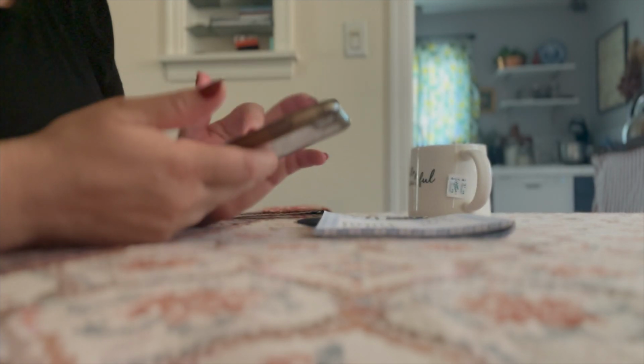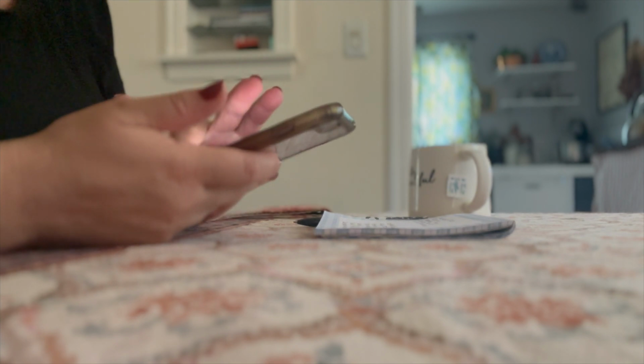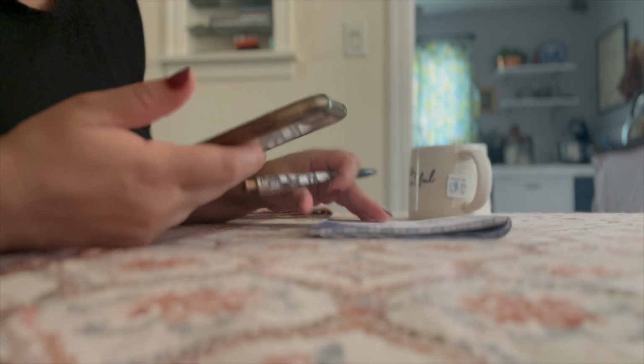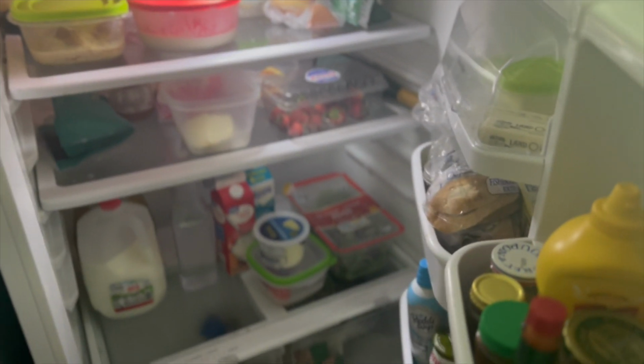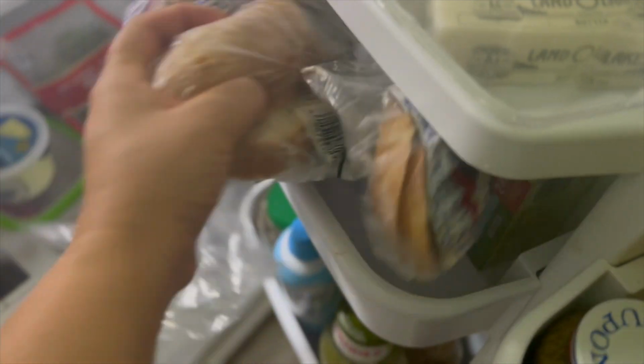I do meal planning once a week, and what I do is I just basically write down the dinners or the meals that I will be making for the week, and I make sure that my grocery list coincides with that list. I'm going to be focused on the kitchen this morning, and right now I'm going to start cleaning the fridge out before the food gets here because I like to have a clean fridge to start after shopping.